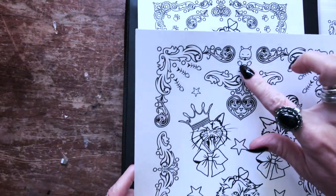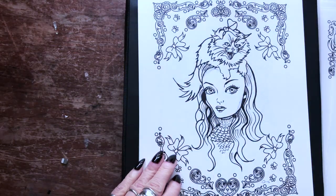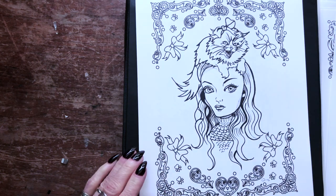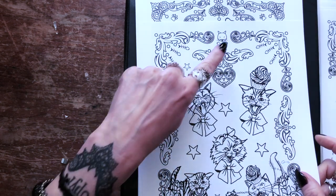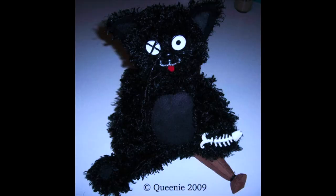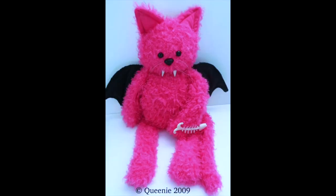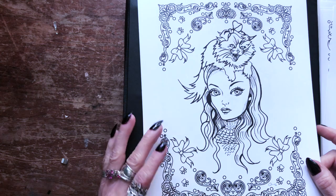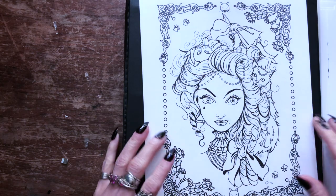And I like this too. I think this would be a cute tattoo. The cat with the fish bones. Back in 2003 or something, I had a line of plush cats that I had made called the fish bones. And I was hoping to have them made in production, you know, a lot of them, but it didn't happen. A lot of things don't happen. But that's okay, you just move on to something else.